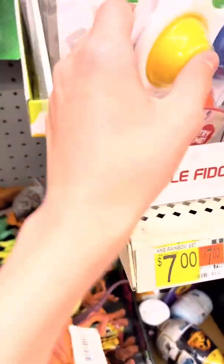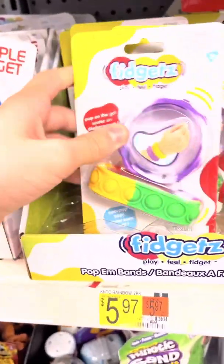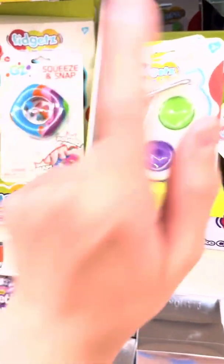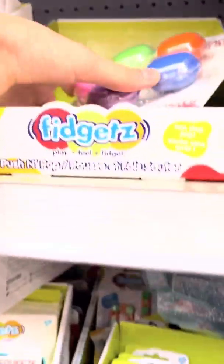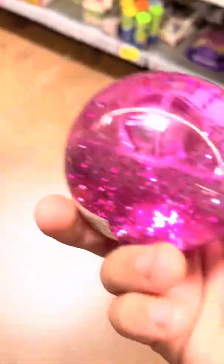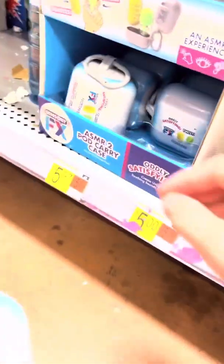They even have the dimple that I got last time. Some poppet bracelets, snappers, and some simple dimples, and some wacky tracks in the back. And they even have pre-made crackle slime. Okay, so my youngest sister just found this thing. It's rare. And they even have a puzzle ball that I got last time.